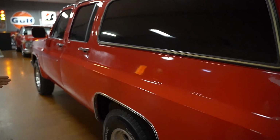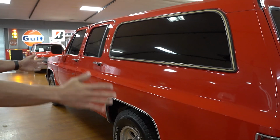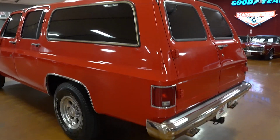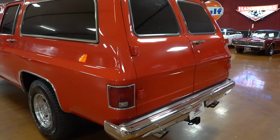Shooting down the side of the truck, all the body panels are good, from the huge rear quarter to the rear door to the front door. All the body alignment's good, door gaps are good. Same thing on the rear.